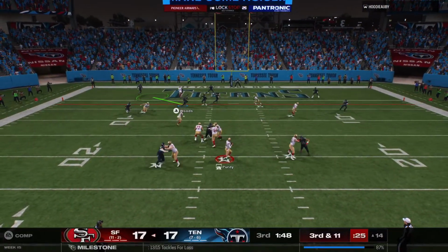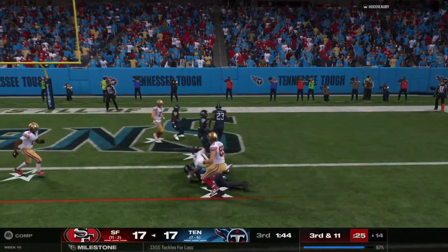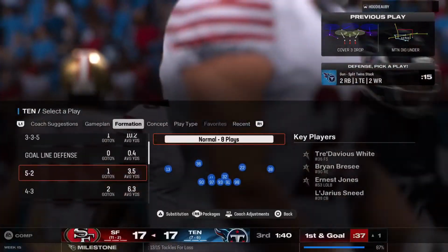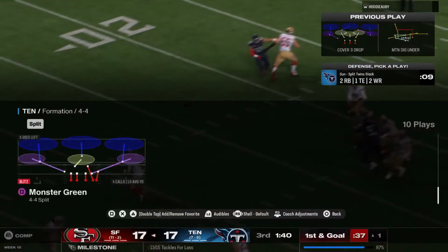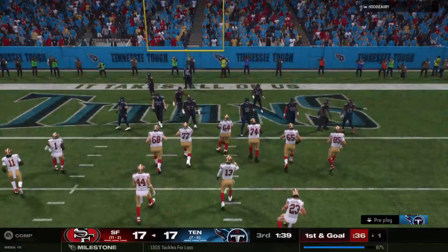From the gun, it's Purdy. A quick slant into the hands of Johnson. And the Niners are going to have a 1st and goal coming up. They try to finish off this drive with 6 points. I love the way the ball's been moving around to different guys this drive, Mike. I mean, it really keeps the defense guessing and off balance.